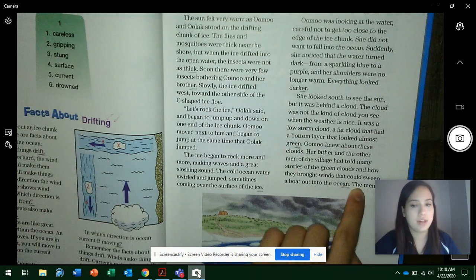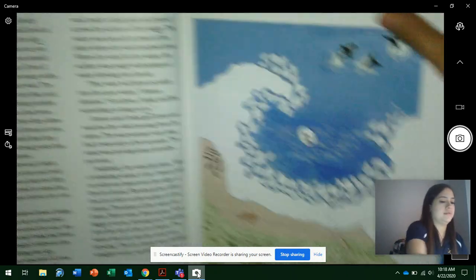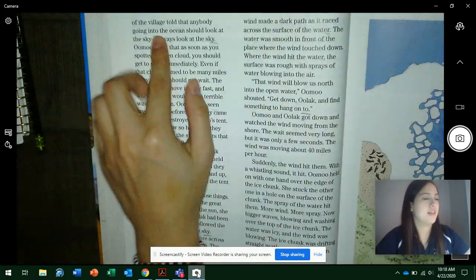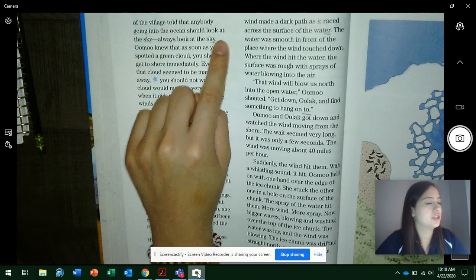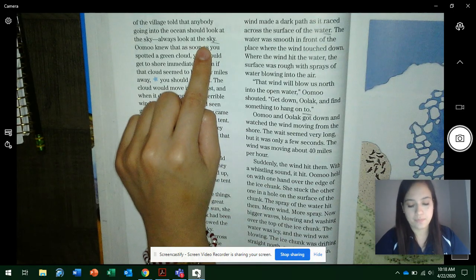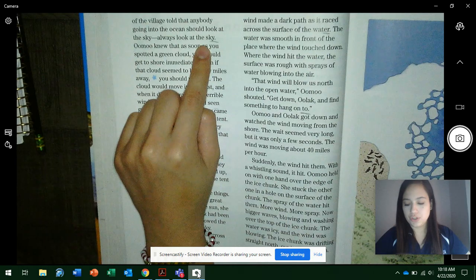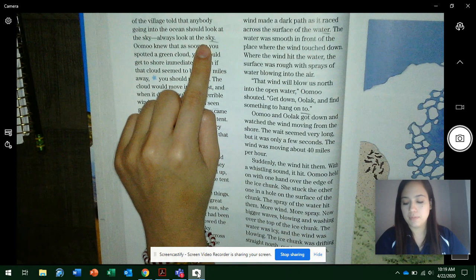I'm going to continue reading. The men, we're going to flip the page. You should be flipping the page too with Miss Gomez. The men of the village told that anybody going into the ocean should look at the sky. Always look at the sky. So, now, what should you look for in the sky if you went out into the ocean? Get ready.